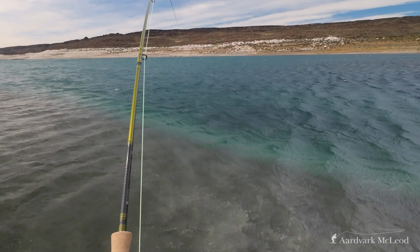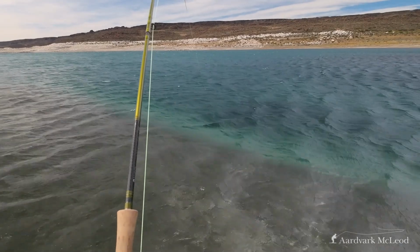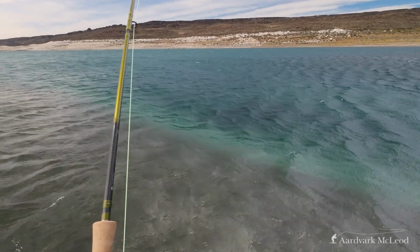When I was there, certainly the first few days, conditions were extremely windy and unusually so for this time of the season. This did restrict us to fishing some of the sandy bays that were downwind. By no means was this a bad thing, as one moment that stood out for me, which was on my first afternoon on the lake, was hooking into the biggest trout I've ever hooked into and landed.